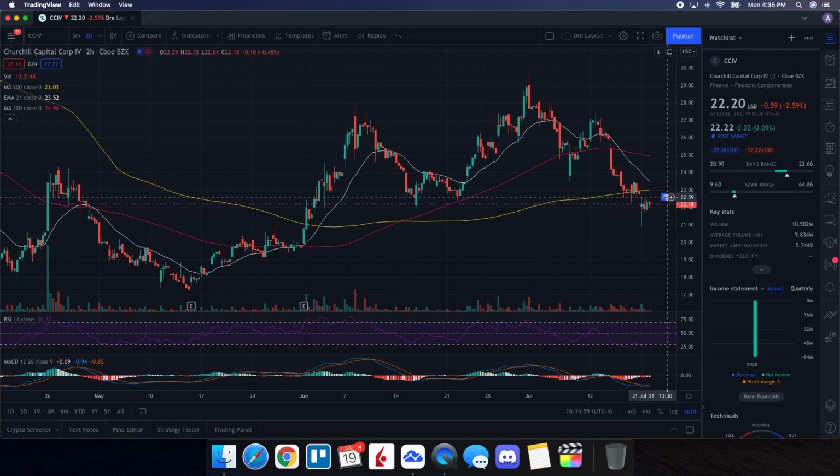If they could pass this 266 level, let's just call it 270, then I'll be looking forward to seeing a move going to $23. And just for your information, we are using this 6-month 2-hour chart. Just want to make sure I put that out there for you guys. And I feel like at this $23 level, this is going to be another area of resistance, and it's also going to be a psychological level.